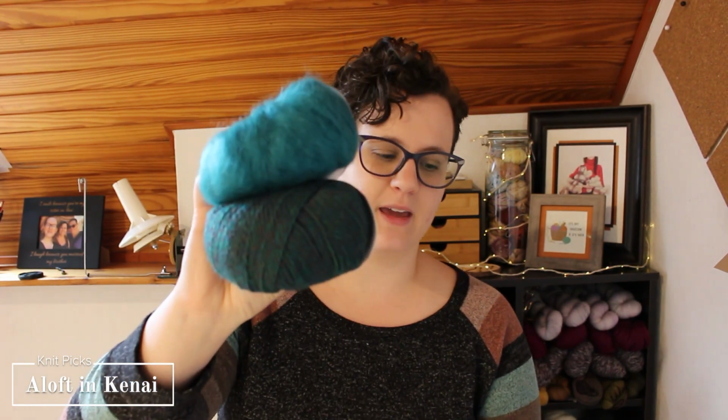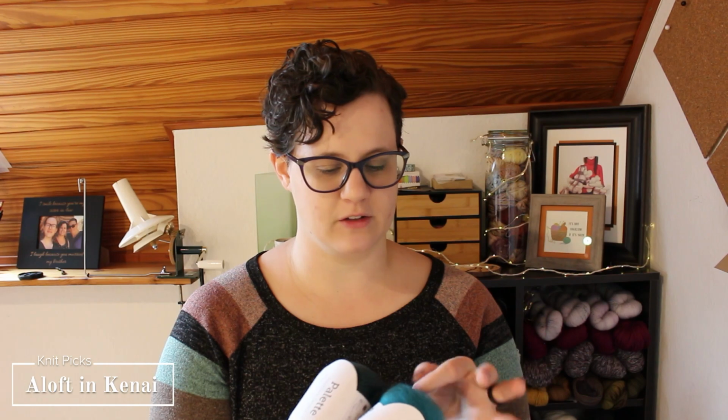So this will be a cozy classic raglan or a simple sweater, and I think this color palette also matches my wardrobe quite well. And I've not knit with either of these, so we'll see how I like it. Maybe I should have tried that before I bought two sweater quantities' worth, but they were on sale. Right? Does anyone else do that and just commit?